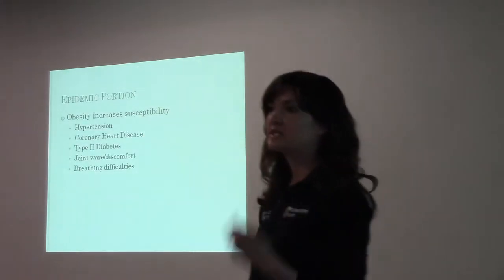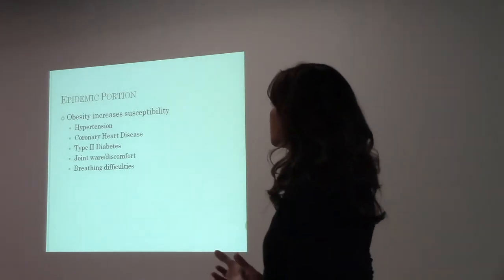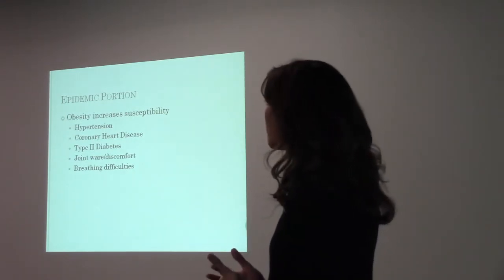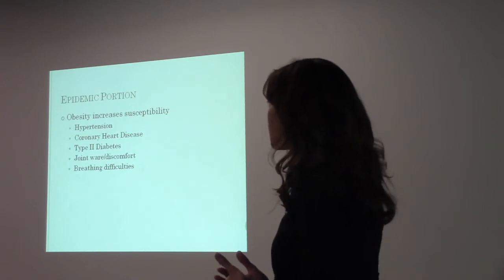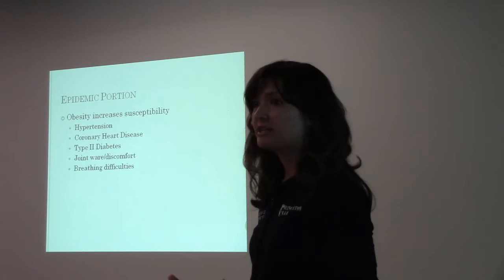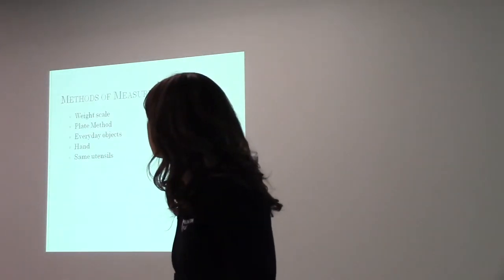All right, so reasons why we want to get our portions under control. Obesity increases the susceptibility for hypertension, so high blood pressure, coronary heart disease, and stroke, type 2 diabetes, joint wear and discomfort, and of course breathing difficulties, and that might include sleep apnea as well.